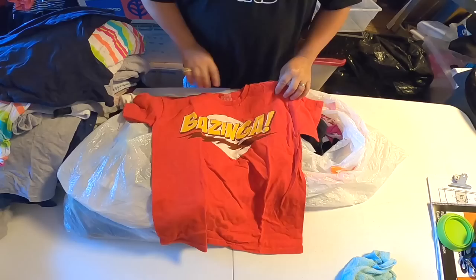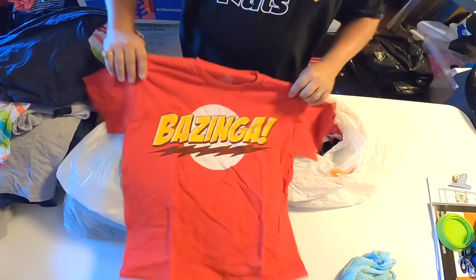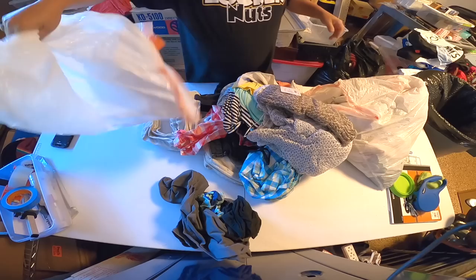That's what it says right here. Big Bang Theory is on the tag here. It says Bazinga. Here's another one, guys. I have quite a few of these bags of clothing. Quite a few.